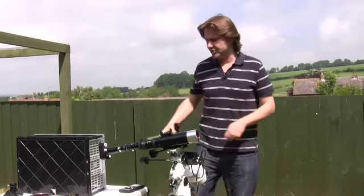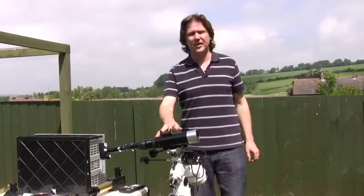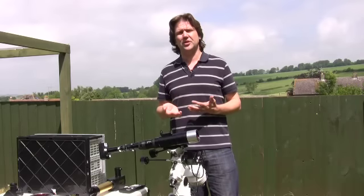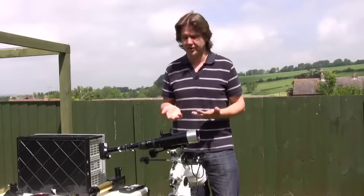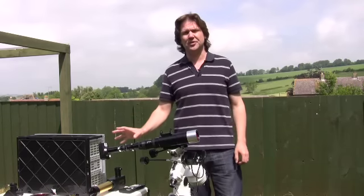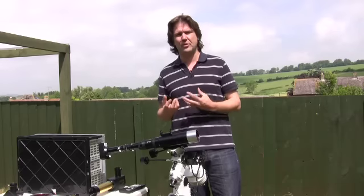The other part of the equation was this company. This is Solascope. Solascope remained in the Isle of Man under the leadership of Ken Huggett, and they started producing very high quality solar filters, hydrogen alpha solar filters. The difference between most of the solar filters on the market and things like the Solascope filters is that these are true Fabry-Perot etalons.